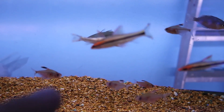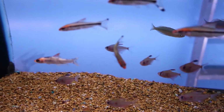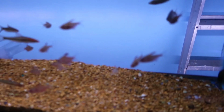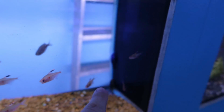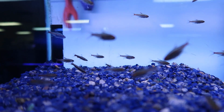And is that a weird colored? I think that's just a weird colored Roseline shark. That's weird. Got a clown pleco down there in the corner. Another one up here. Oh, looks like I got a couple more down there. Got some glowlight tetras up here. Some Beckford pencilfish down there.